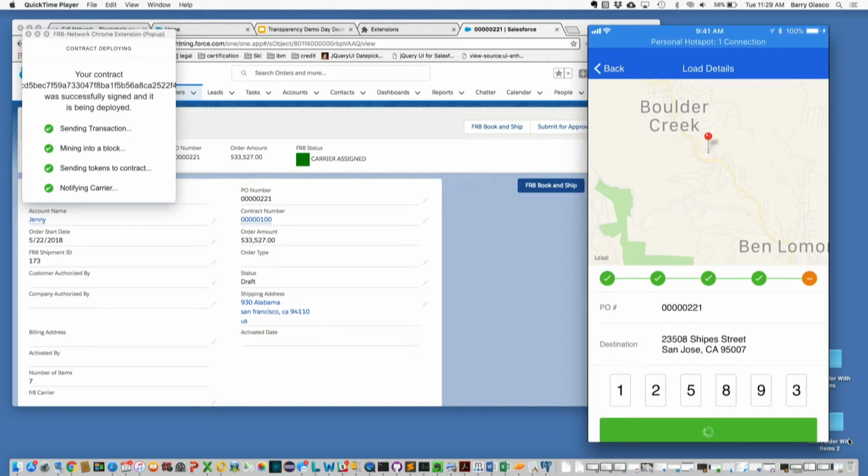So now that that's done, and they've accepted the delivery, the freight tokens are going to be deposited directly into the carrier's account, which helps them with their cash flow, right? So those 30-day factoring invoices, things like that, can slowly go away. So effectively, that's the bulk of the demo, right? An end-to-end flow from checkout to the payment of the driver upon delivery.